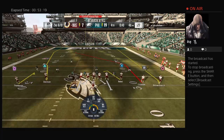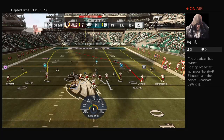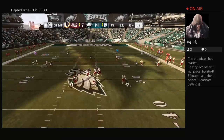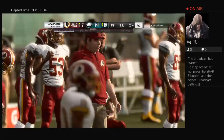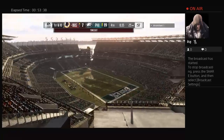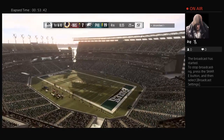So after the incompletion on first, now 2nd and 10. To throw again, Smith. That'll be caught right side by Reed. And now we won't see a play on 1st down. We're going to get a timeout instead, as the clock will stop with 35 seconds left to go.